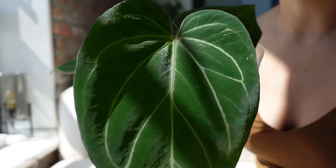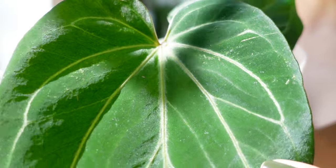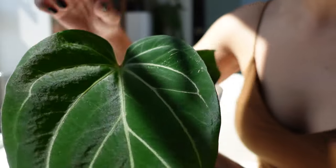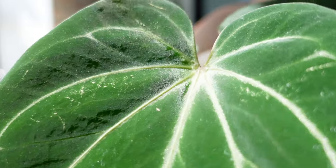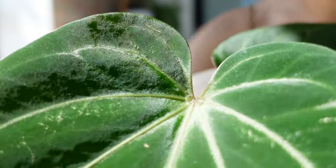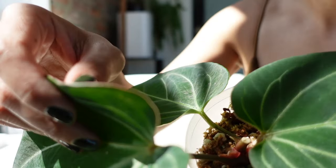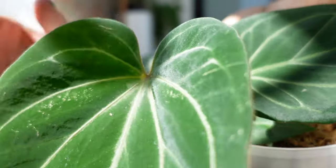I just love it. I love how the silver in the venation sort of bleeds, like it looks like it's bleeding through to the green. And yeah, it's pretty incredible. So I love this one. I love how it's got this very, very subtle pink sinus. And I don't even think that the camera's capturing it, but it's very slightly pink, just right up here. And then the edges of these leaves are also this cute pink color.